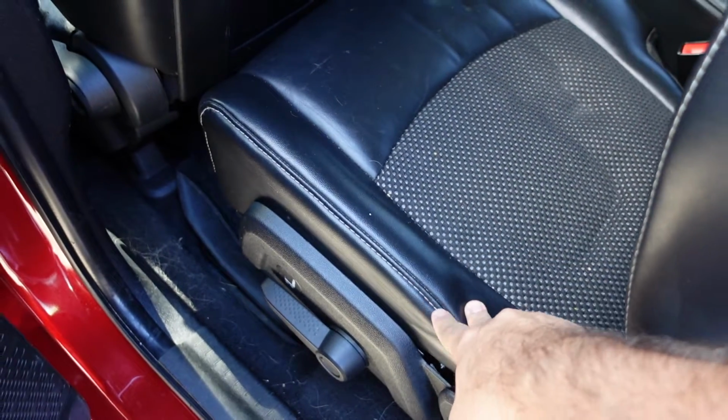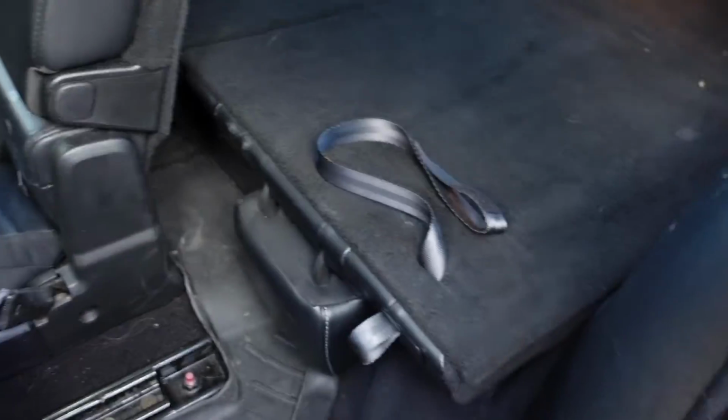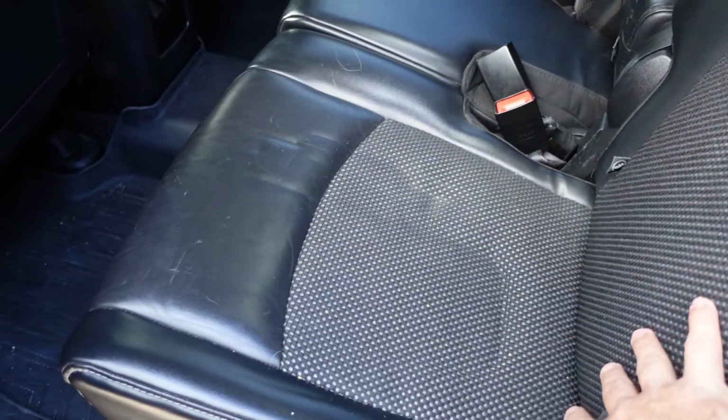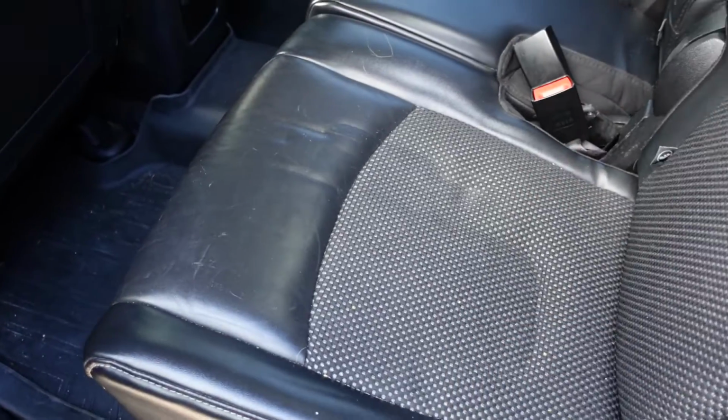It's now messed up again, and the seat still moves forward. It still gives you enough room to get into the back seat. So I've kind of just left this alone, and maybe one day if I feel bored and I want to fix it, maybe I will try to fix this, but I'm not super worried about it.